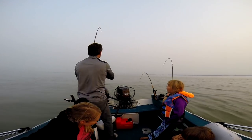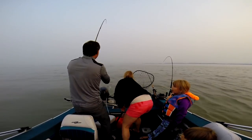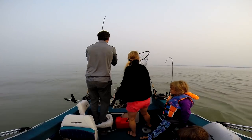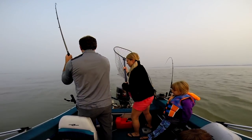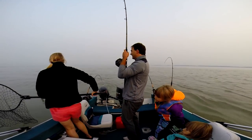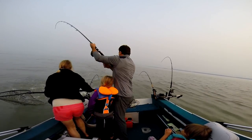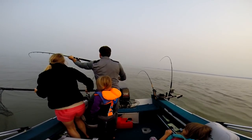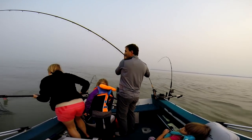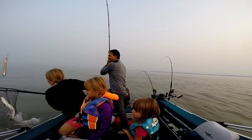Get the net. We got another fish on. Let's see if we'll have a multiple hookup or not. He's coming up fast. Get that net scooped down. See how the back is? Here he goes. Look, scoop him. You're scooping. Get ready. Okay, under. You got him! Yay.